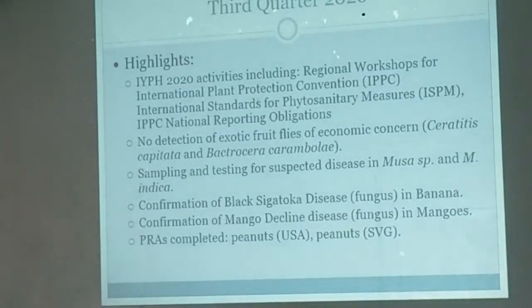And what would have been determined is that we would have confirmed a fungal disease in banana and plantain, which also affects Heliconia because they're the same family, and it's called black Sigatoka disease. It's a leaf disease. We have a very low incidence here in the country. We have a very low humidity, and so we really have a unique opportunity.